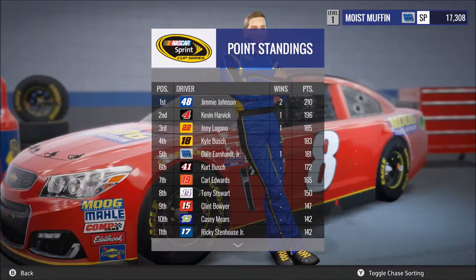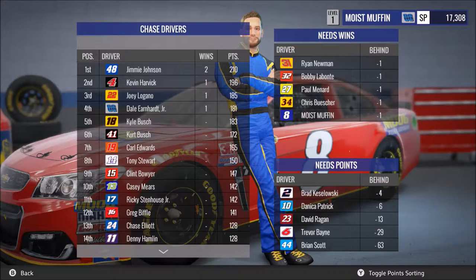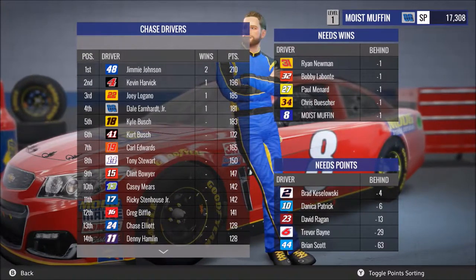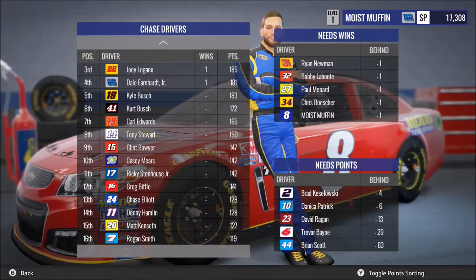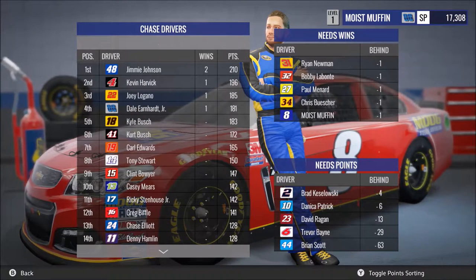Very interesting. Alright. Toggle chase sorting. Needs wins. Needs points. How is that? It's confusing. Oh, I see. Okay.